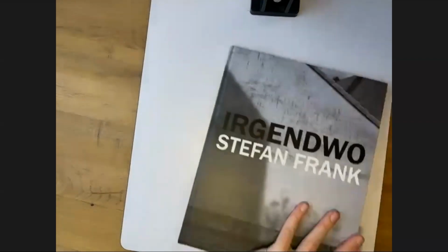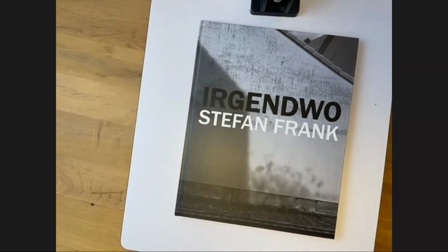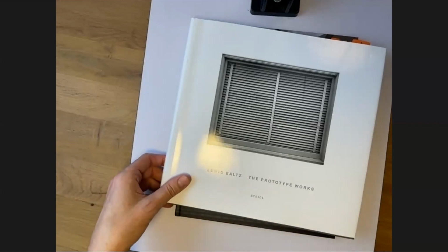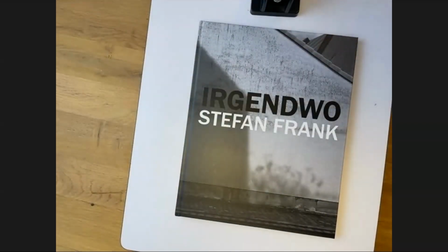And let me end on one thing, because this is very much a tribute to these guys, to the New Topographics. The Düsseldorf School owes this exhibition a lot, and it's also myself who owes these people a lot. So let me end on this one, because I made my own book, and when I revisit especially this one, the prototype works by Lewis Baltz, you immediately see how much we owe the photographers that came before us. So we are, consciously or unconsciously, always reproducing their pictures.